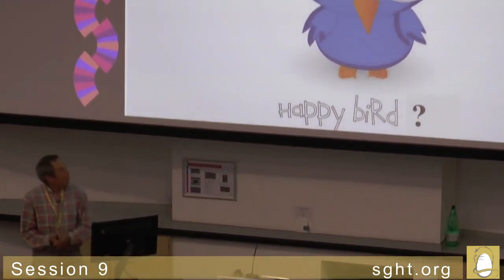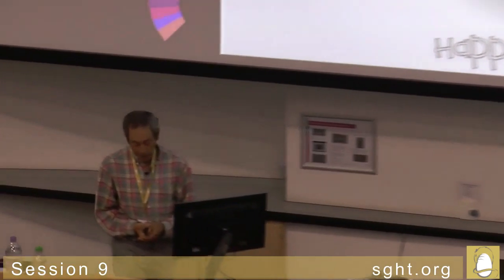So what did we find? Was our baby penguin happy? And this is the overall summary of the data. So the x-axis is lambda, the population growth rate, and we simply have on the y-axis the frequency of various examples of lambda. And lambda equals 1 is a static population.